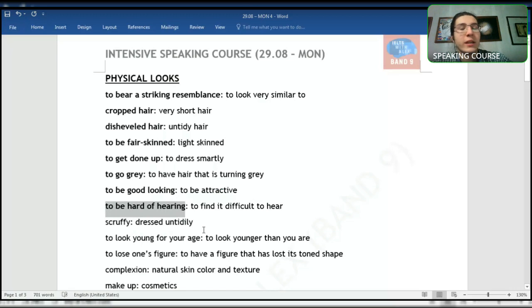To be hard of hearing. This means cannot hear, like deaf. That's hard of hearing.